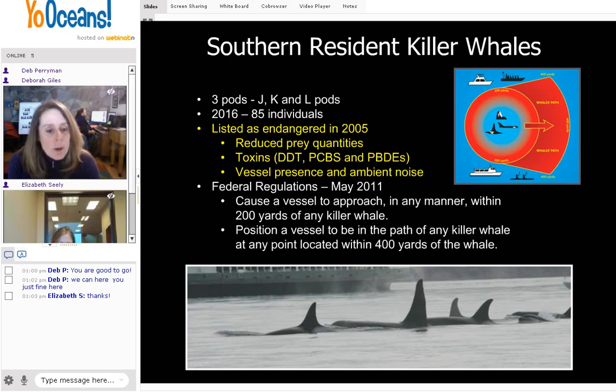And lastly, vessel presence and the associated noise. There's a lot of shipping container traffic that goes through the Southern Resident core summer range, as well as private boaters. There's a pretty healthy whale watching community both out of Canada and from the U.S. And commercial fishing, private fishing, just really vessels on the water and the noise that's associated with it. So those are the three main causes of decline as presented by the federal government when they listed the whales.